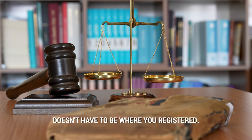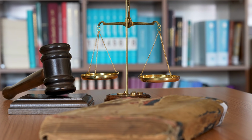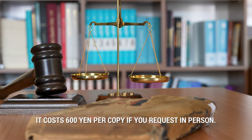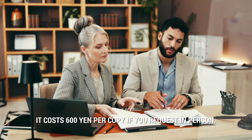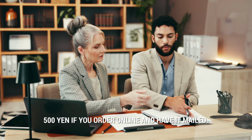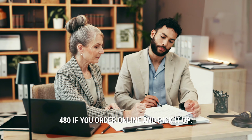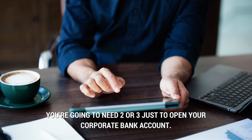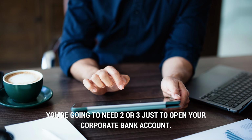How do you get it? Visit any legal affairs bureau. Doesn't have to be where you registered. Fill out a request form, pay the fee, usually get it same day. It costs 600 yen per copy if you request in person, 500 yen if you order online and have it mailed, 480 if you order online and pick it up. Get at least 5 to 10 copies right away. You're going to need 2 or 3 just to open your corporate bank account.